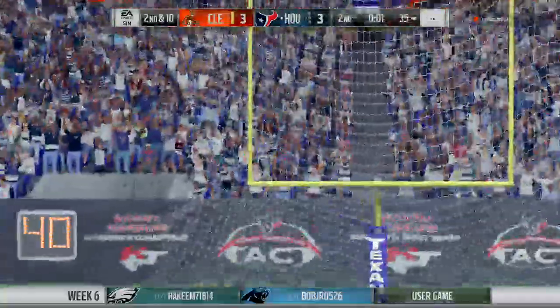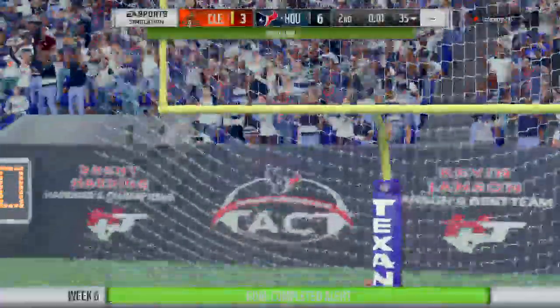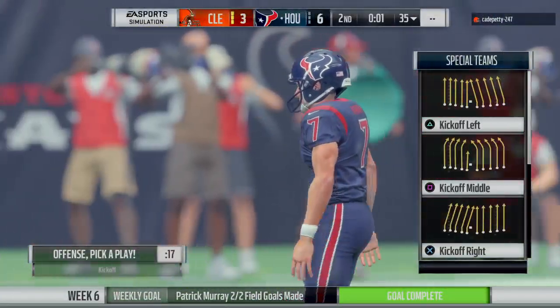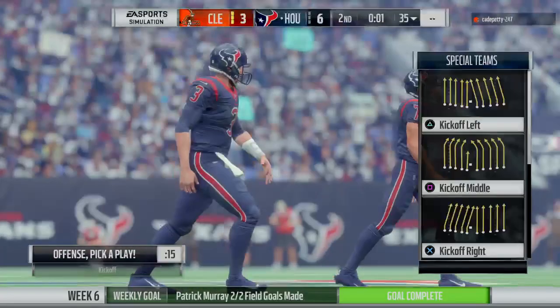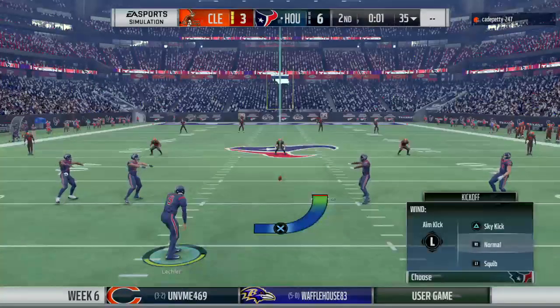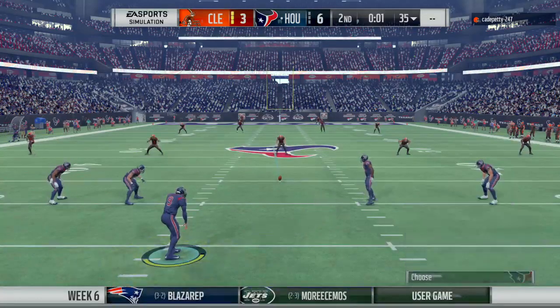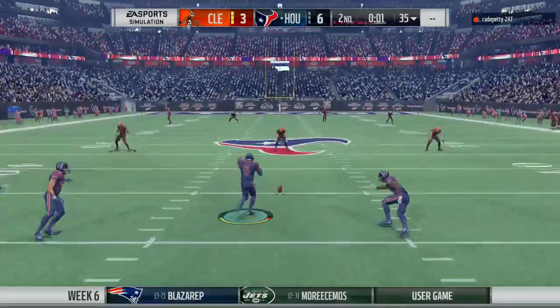And Murray's kick is up and good. And they will take the lead here in this battle of field goals. It's 6-3. So they get the field goal here at the end of the second quarter and take the lead into the locker room. And isn't that what every team wants to do? Right at the end of the half, put points on the board and go into the locker room feeling a lot better about themselves.